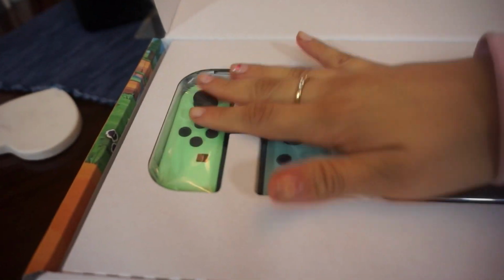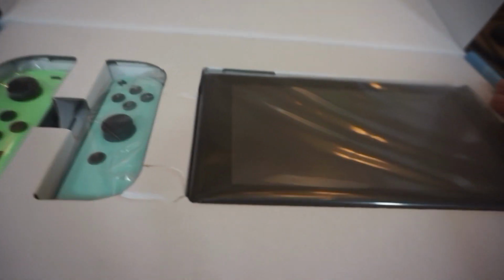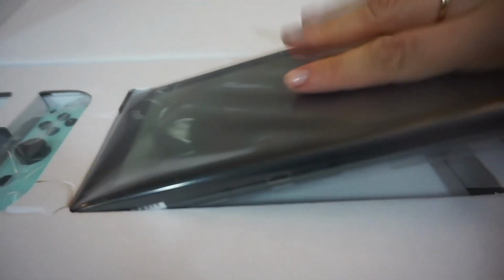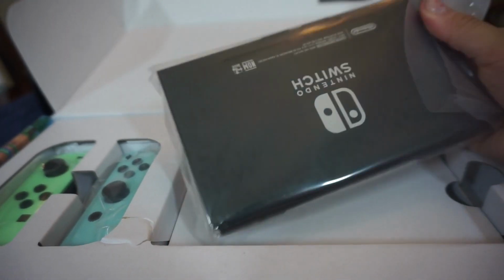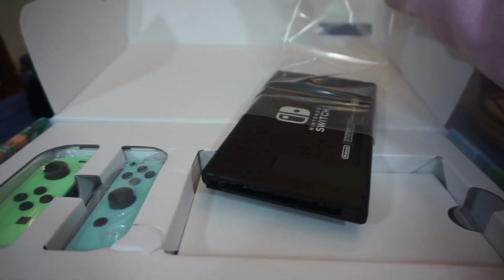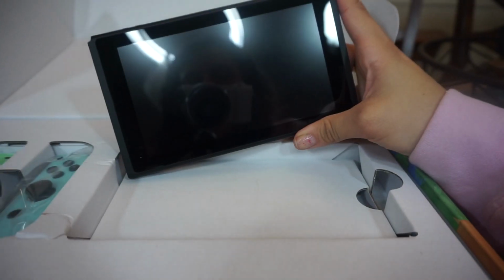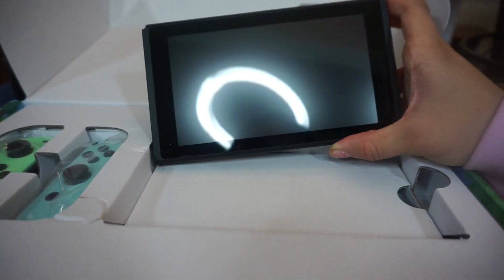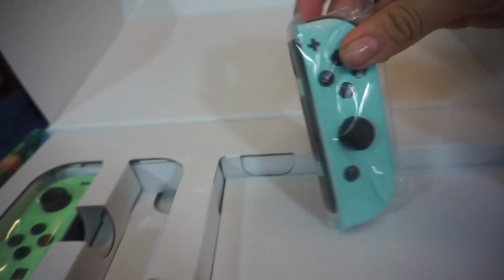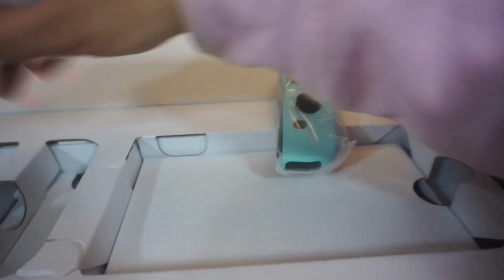So we have the really pretty Joy-Cons. I definitely love the colors. Then we have the Switch, which is pretty. Okay, I'm definitely gonna need two hands for this, but that's fine. So the back, it's pretty, the engravings are nice. I've seen a couple of these videos, but I'm mostly just excited for the Joy-Cons and the way the dock looks. So here it is, nice and pretty. Scratchless for now. We're gonna put it down. We got our pretty Joy-Cons. Oh, the colors pop so nicely. Very tropical. I'm excited.